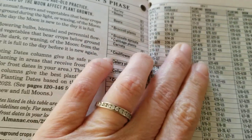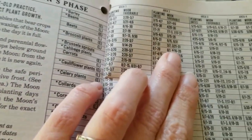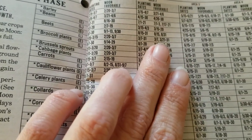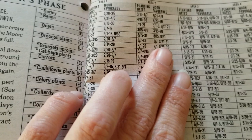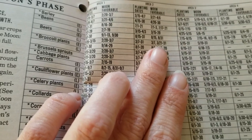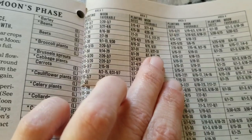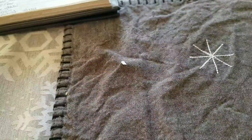So I'm going to have to go over here and somewhere around the end of the month. These are moon favorable. You can do plant dates here, but this is based on the moon. So anyway, that's how you read your almanac if you are so inclined.